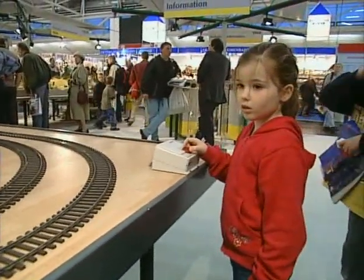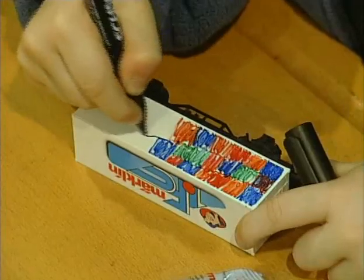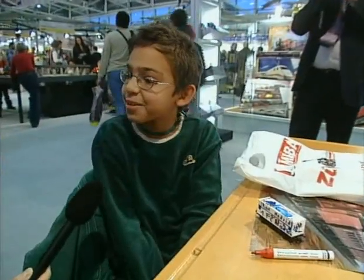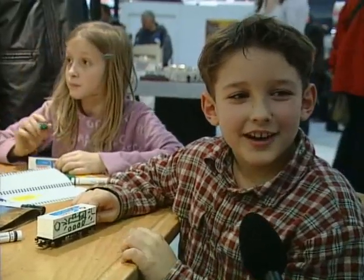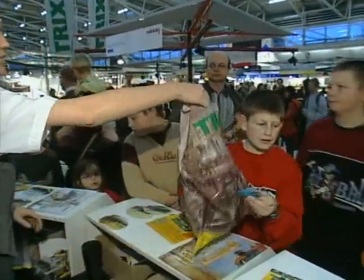Plenty of youngsters come to the show looking for a chance to do something active. Here, for instance, by decorating a freight car. My favorite team is Real Madrid. An engine. It's not a football club, although it's called the First FC.